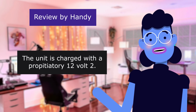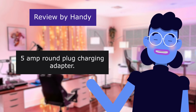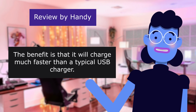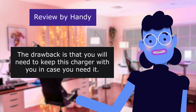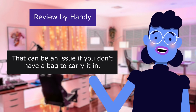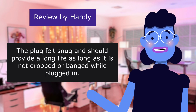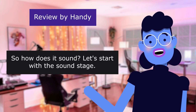The unit is charged with a proprietary 12-volt 5 amp round plug charging adapter. This has some benefits and drawbacks. The benefit is that it will charge much faster than a typical USB charger. The drawback is that you will need to keep this charger with you in case you need it. That can be an issue if you don't have a bag to carry it in. The plug felt snug and should provide a long life as long as it is not dropped or banged while plugged in. So how does it sound?